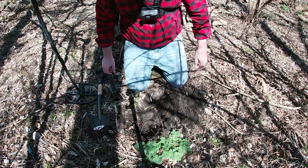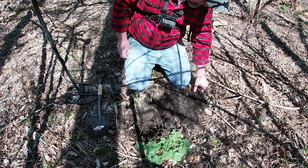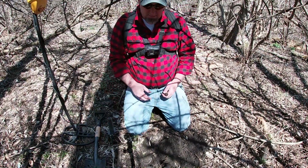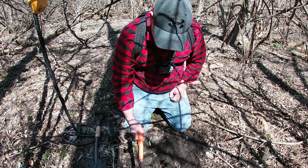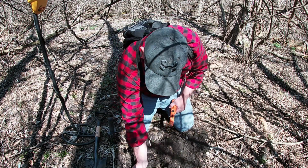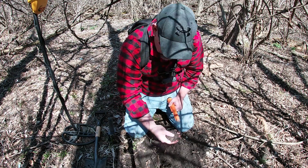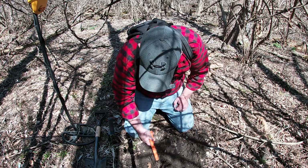Wow. So there's quite a few bullet casings in here. I mean, obviously there's shotgun shells, but I've set it up to where my metal detector is not going to pick that smaller stuff or the shotgun shells up. But this one's going to pick up all of them. The dirt is so perfectly black, so nice. It's dark, rich.